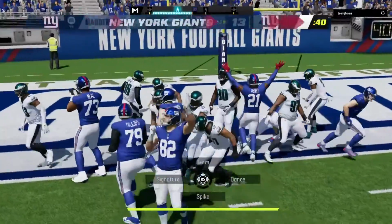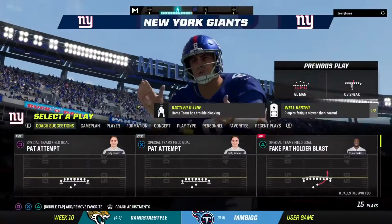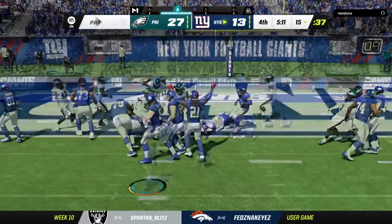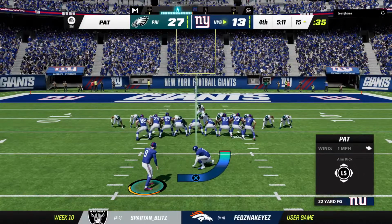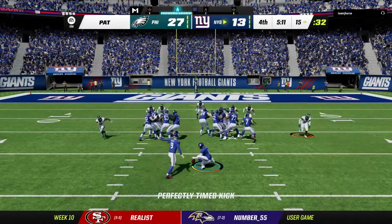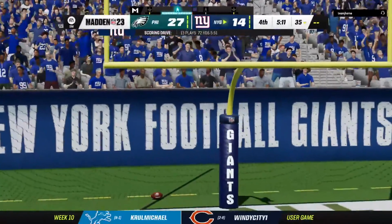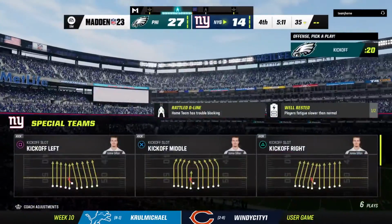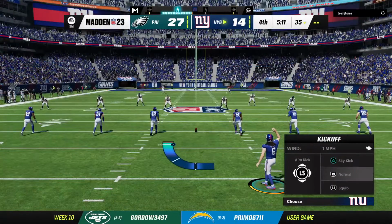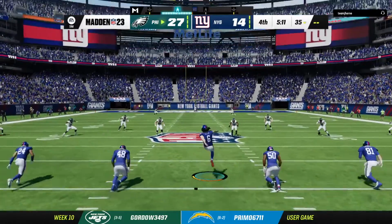Jones will sneak it, and he takes it into the end zone for a giant TD. The sneak successful from a yard out, and the Giants have got it back to a 2-score game here in the 4th. Piñeiro's extra point up and good, and that cuts this lead down to 13. The kicking team out there for the Giants as they will send this one away.